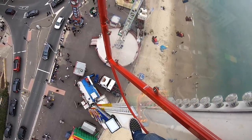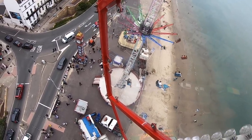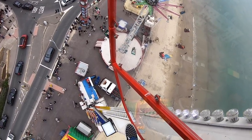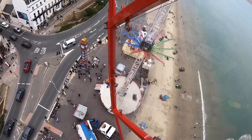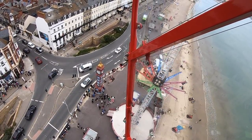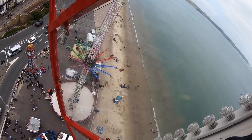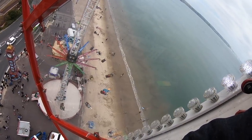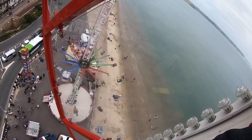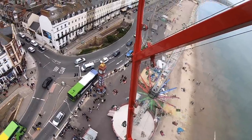This is the worst part of any booster. If you've done one before, you'll know exactly what I'm going through right now. Staring directly down at the ground. Yeah, there's no one on the other side. Beautiful, beautiful views here though. Hurry up and send it. Come on, send it.